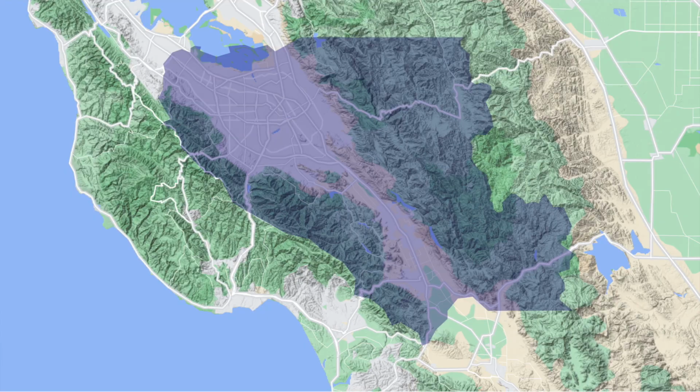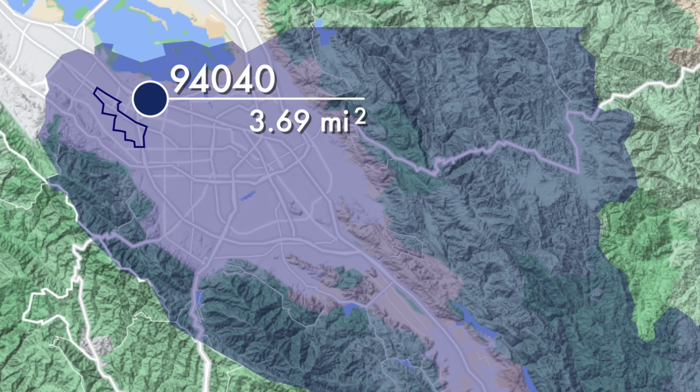I'm going to cover all you need to know about 94040. The zip code 94040 includes the neighborhoods in a 3.69 square mile area in Mountain View.